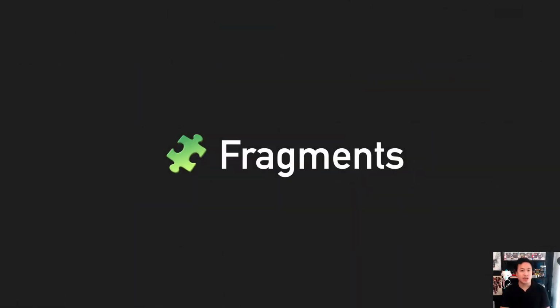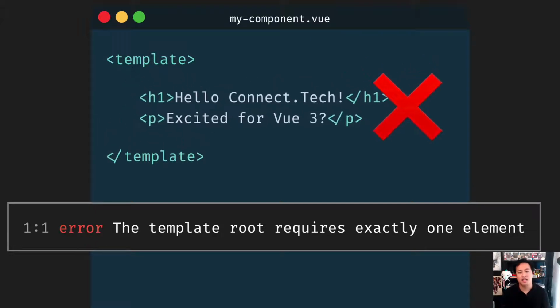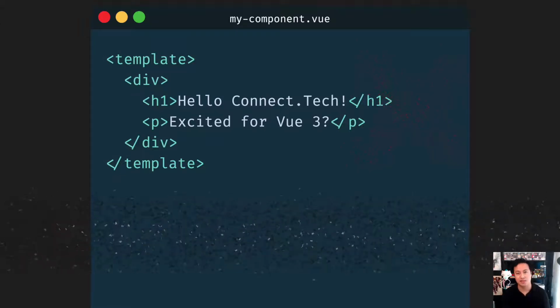The next feature I want to talk about is fragments. So what are fragments? Well, for those of us who have developed with Vue or frankly other frameworks for a while, we're all familiar with this error, which is that the template root requires exactly one element. Now this was a design constraint that a lot of frameworks had, and so oftentimes we found ourselves wrapping our component inside of a div in order to satisfy this one constraint so that this pesky little error would just disappear.